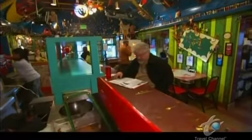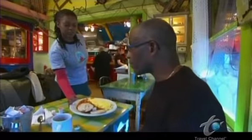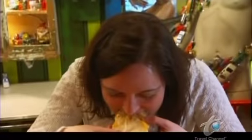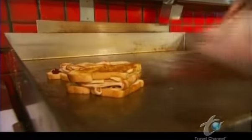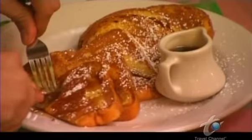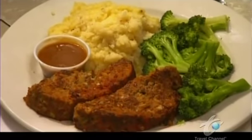Though the atmosphere is nothing like your traditional diner, the Papermoon still serves up that great home-style diner food. One of our popular dishes is the breakfast quesadilla. As far as the lunch items, I would go with the cranberry melt, which is turkey with Swiss cheese and cranberry sauce right on a sandwich. You won't get that at any other restaurant. Having challah French toast, it's really part of my all-pastry diet. Mom's meatloaf, which is absolutely amazing. It comes with mashed potatoes, broccoli, and a side of gravy.